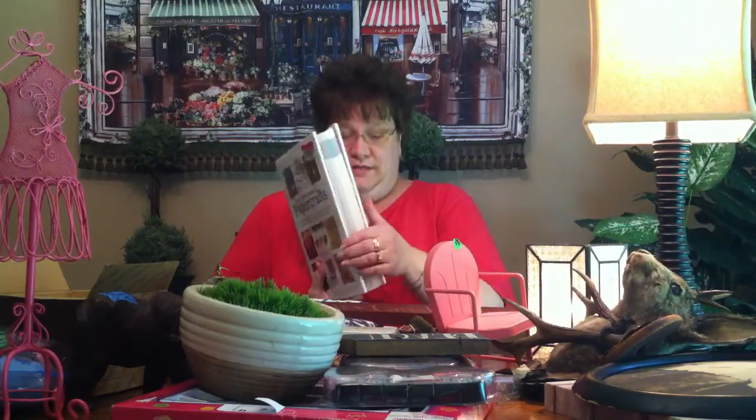This was a really nice find. I know I paid $1 for this book. Look how thick this book is. It says the complete book of paper crafts. So every kind of paper craft you could ever think of is in this book. I'm probably going to look this up and see what it's going for on eBay. Books seem to do pretty good, and then they don't do so good in my booth, so I'm not real sure, but this is a huge book. So I got that for $1.